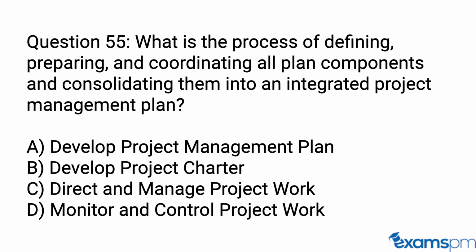Question 55. What is the process of defining, preparing, and coordinating all plan components and consolidating them into an integrated project management plan? A. Develop project management plan. B. Develop project charter. C. Direct and manage project work. D. Monitor and control project work.